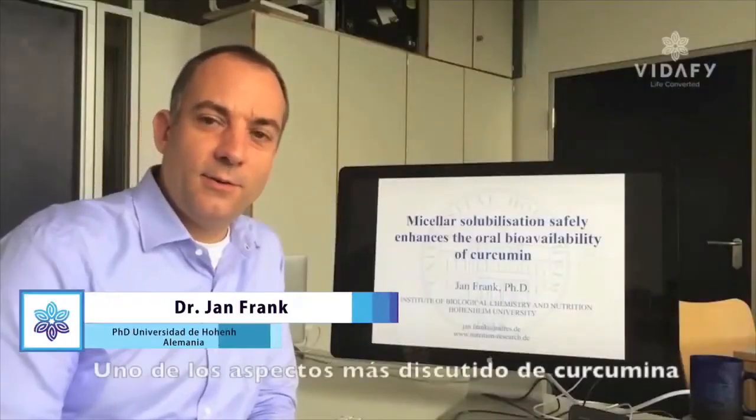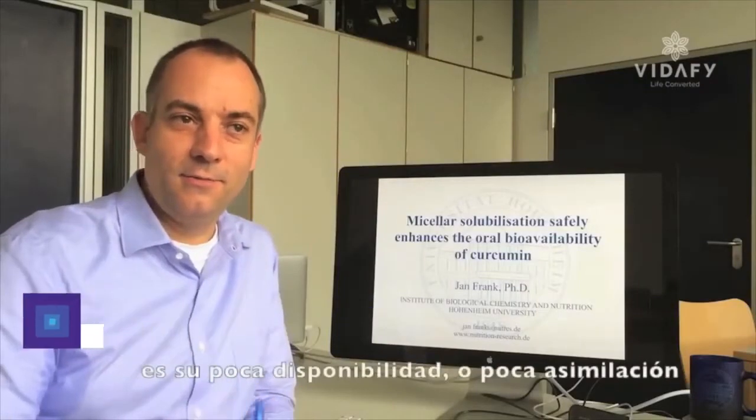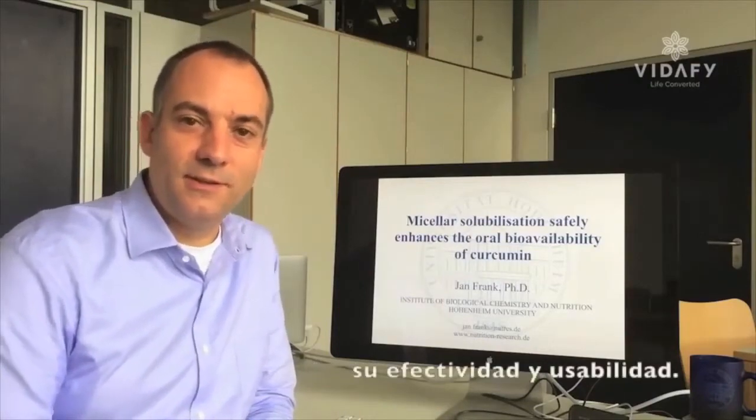And one of the things that's always discussed regarding curcumin is its poor bioavailability. So it's poor uptake into the human body, and that basically limits its suitability and usability.